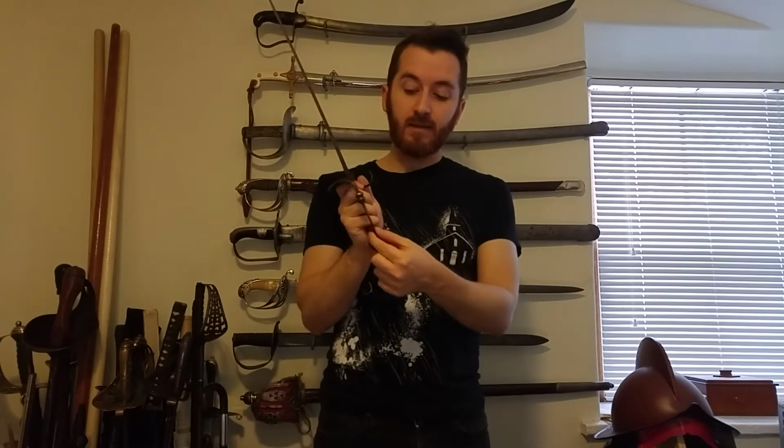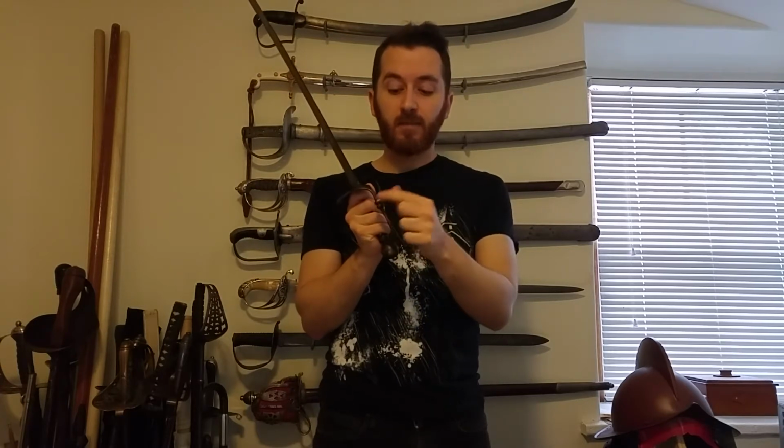And I think these were probably put there to reinforce the whole assemblage of the hilt and the branches, because you can see this is a very thin branch, so it can, I guess, easily break. If you put something like this here, I guess it would probably solidify it, but you know, I'm not an engineer, so this is my opinion on it.